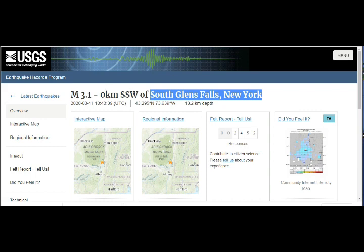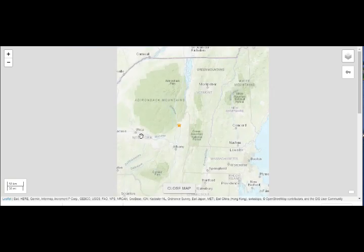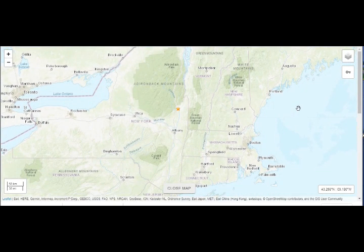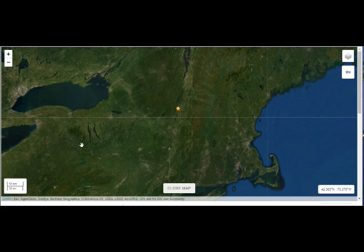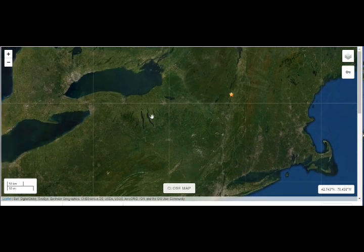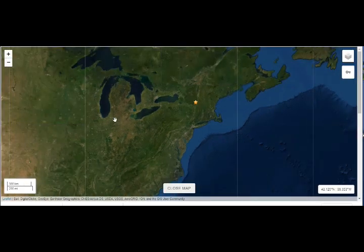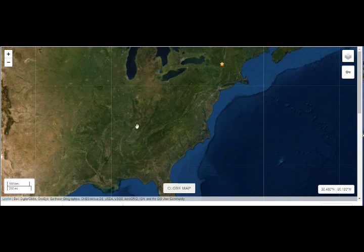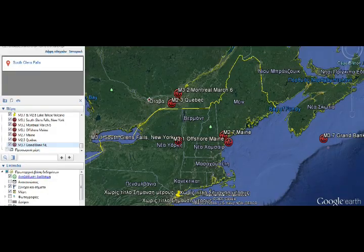3.1, but 3.7 from the Canadians. Take your pick. All right. The Adirondacks. Beautiful places, lakes and forests. These are the Finger Lakes, Cornell University, Ithaca is around there. Lake Erie, Lake Ontario, and this is, of course, the New Madrid seismic area. From Mississippi, it goes all the way up like this into the St. Lawrence Seaway.